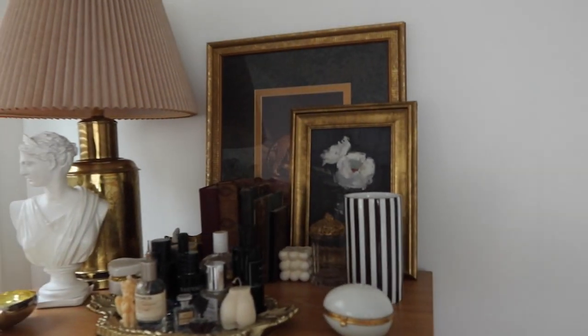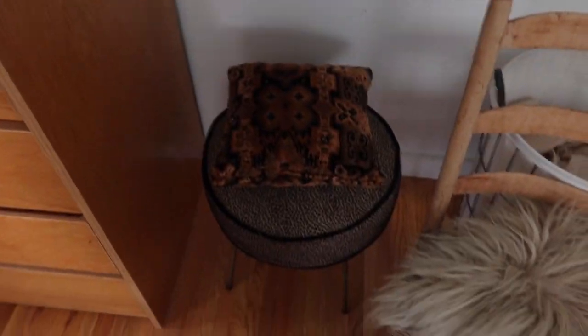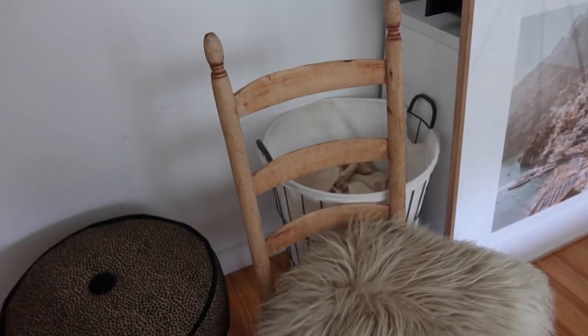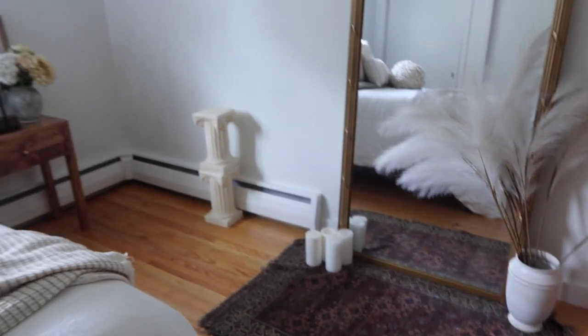This room just has a lot of character and a lot of vintage pieces, because that is what I love. Like, I have this vintage little chair, this vintage chair. So I think it'll look really good in here.